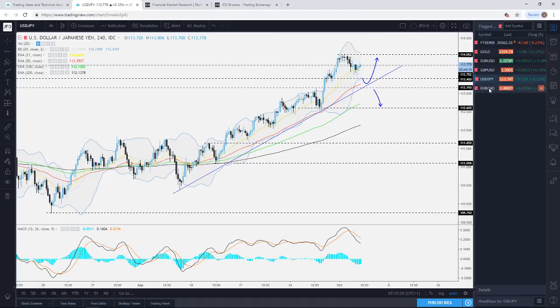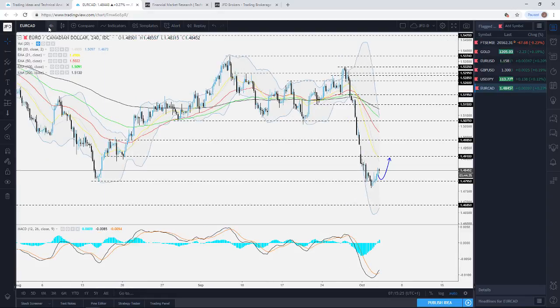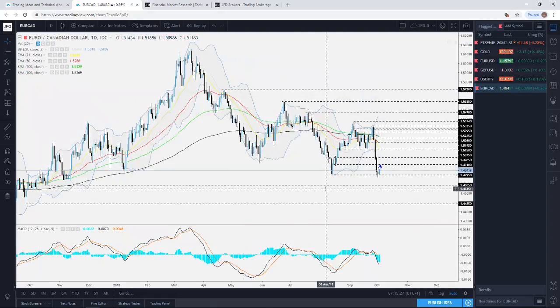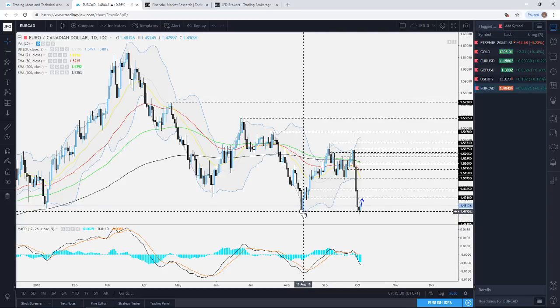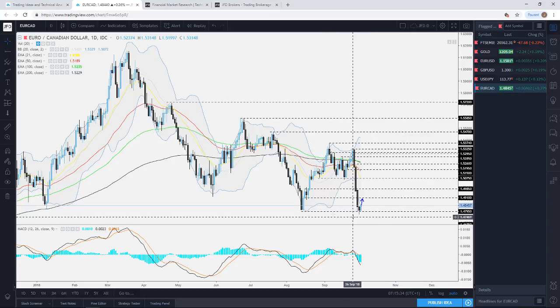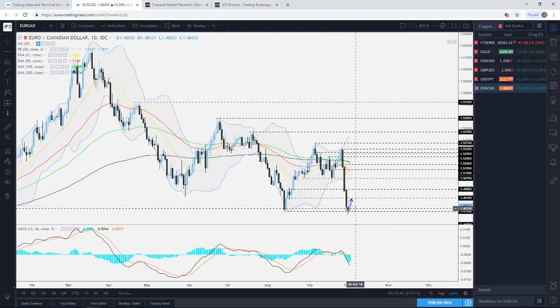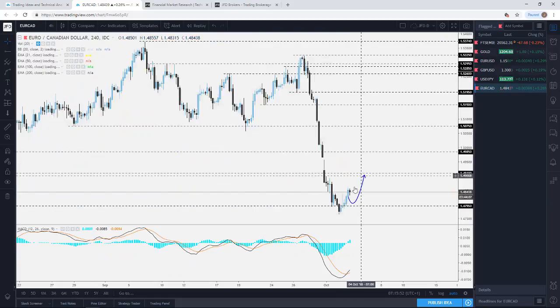And a very quick review of the EURCAD here. Now, this one I was talking about yesterday, and again, let's jump into daily here. I was talking about this level right here, and I was saying in my video to keep your eyes on the 147.95, because if we get a close below, then yep, we could see maybe a follow through here towards these lower levels. But to be honest, we never got a close, and we're seeing this rejection here now. We're seeing some bull action kicking in, and let's jump into a 4-hour chart on this one quickly.